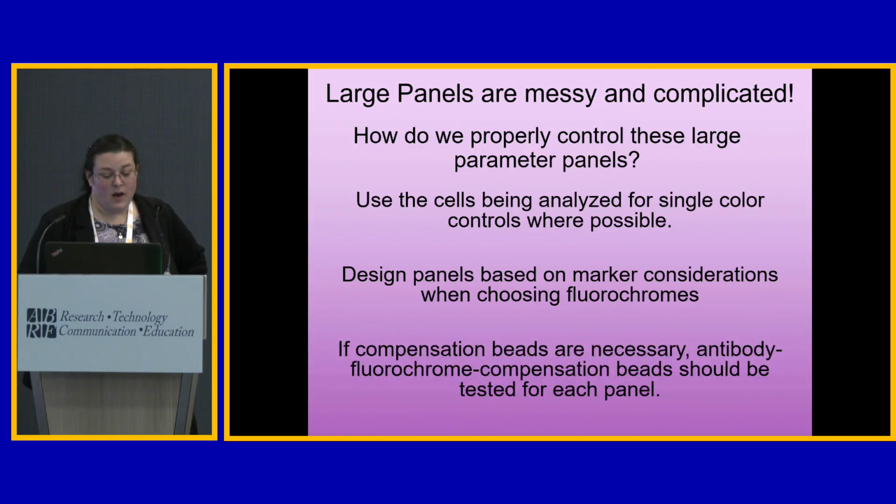And if compensation beads are necessary, we need to look at the antibody fluorochrome compensation beads themselves, because there's going to be variation in how well certain beads work with certain fluorochromes. And if we don't test those, we don't know which ones we can use.